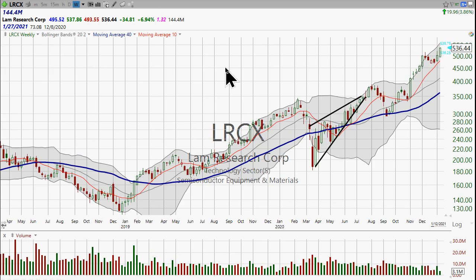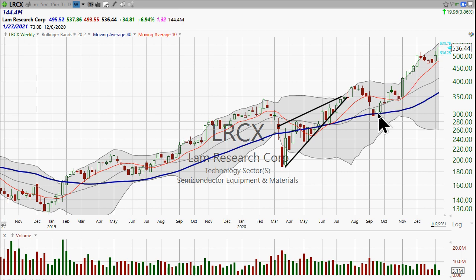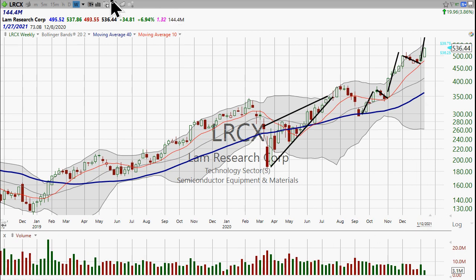But if you look at the weekly chart, you'll see these zigzags. A pullback, and then a nice move to the upside, and then a pullback. It looks like this nice move to the upside is just starting. And so I would stay long this stock if I were you.